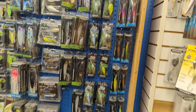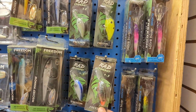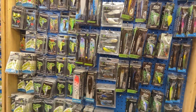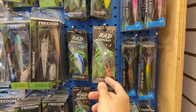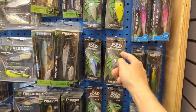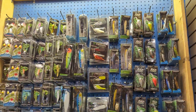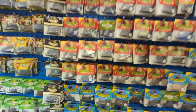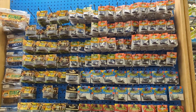Then onto this side, this is a brand I haven't seen before. It's called Rad. And they got some Freedom Tackle stuff. Oh, I guess it's under Freedom Tackle. That's just the name of the crankbait, the Rad. Got some Freedom Tackle stuff here. A lot of Punisher jigs if you guys are looking for jigs, a whole wall of that.